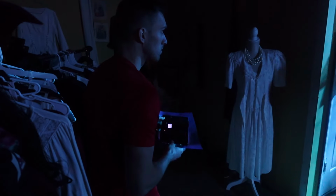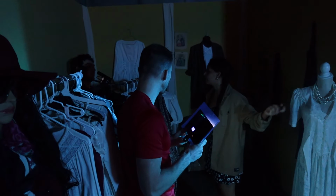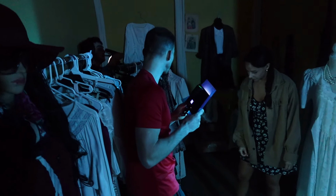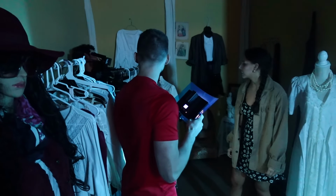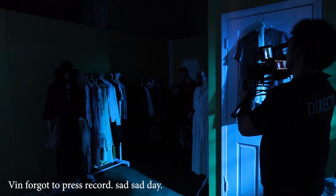Awesome. Let's do one more time. I think it makes sense because I'm like, wait, is this the same dress I just put up? And I go to check to see if it's still there. Perfect. Yeah, because we need that space where you go back. Yeah, I think that's perfect. I want to try to follow. And action.